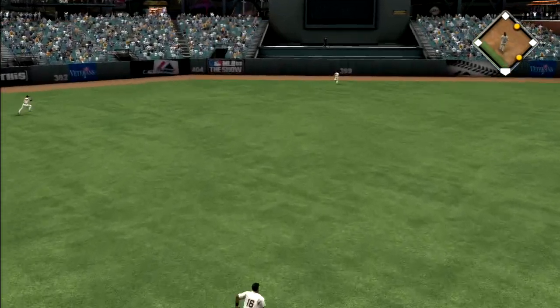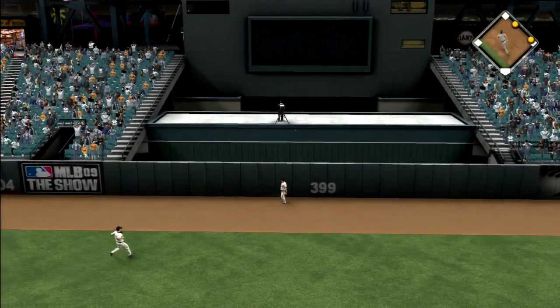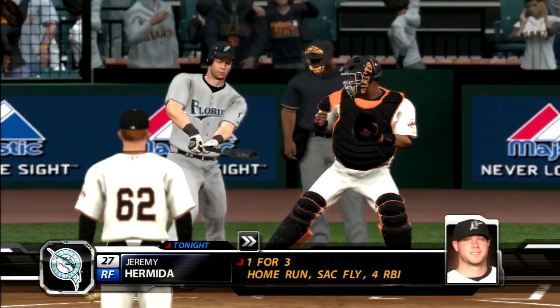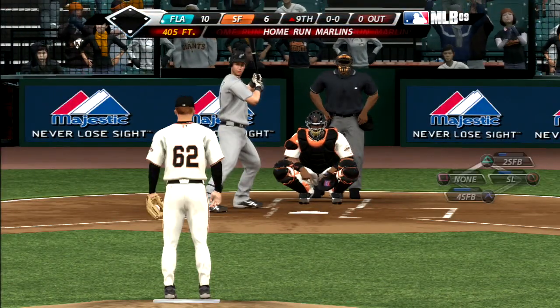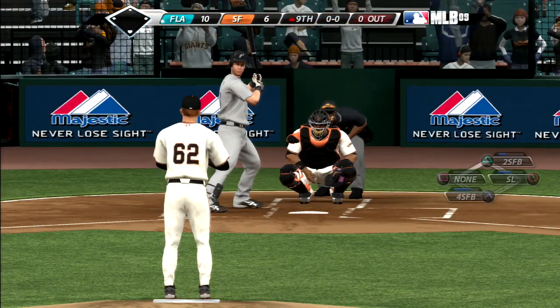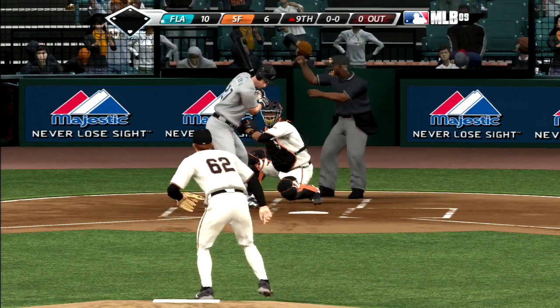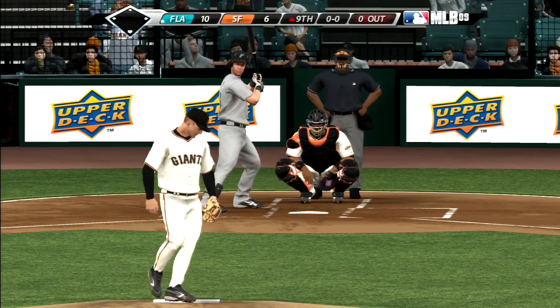Slider hangs on him a bit that time as it's belted out toward deep center field. And that is over the outstretched glove, a home run. A 2-run shot for Jorge Cantu. 19th home run for him on the season as they open up a 4-run lead. Jeremy Hermida is next as he finds himself behind 0-1.